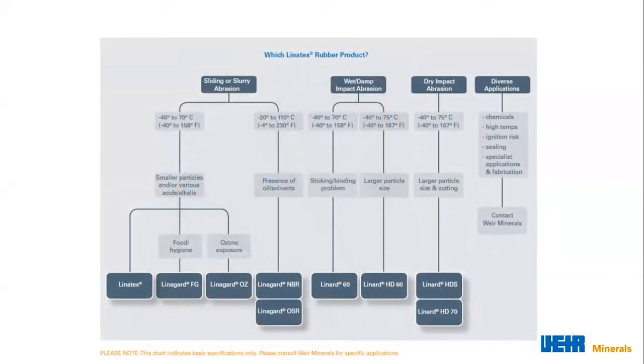Again, this just goes into how we specify the various rubbers, because there are various rubbers available from the very high abrasion resistance Linotex material at the bottom left-hand corner there, right the way up to the hard materials like the Linard HD70, which is more for the truck bed liner application, where that truck is taking hard rock, granite rock of probably between 300 and 500 mil diameter, being dropped 5 or 6 meters into that truck. So that's a very different rubber than you would use for something like a cyclone cluster, where you're looking at sliding abrasion, a different mode of failure, a different mode of wear.